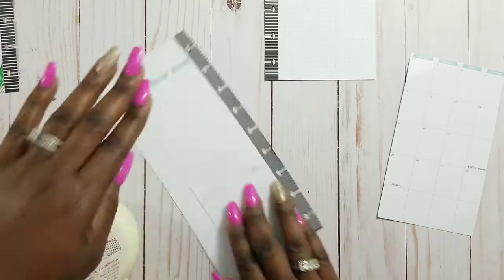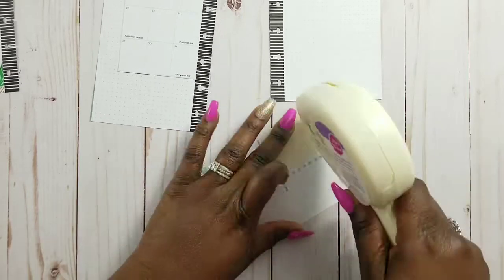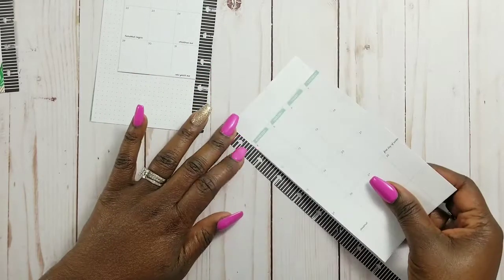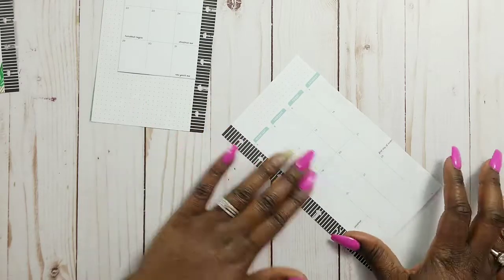It's already the correct date, and it's easier for me to just cut it to size and place it down on my planner. And I love to do that, and you can do that also with an expired one and just redate it if you feel like it. But since I wasn't using my mini for this year and for the month of December, I thought it'd be good to utilize that monthly page.